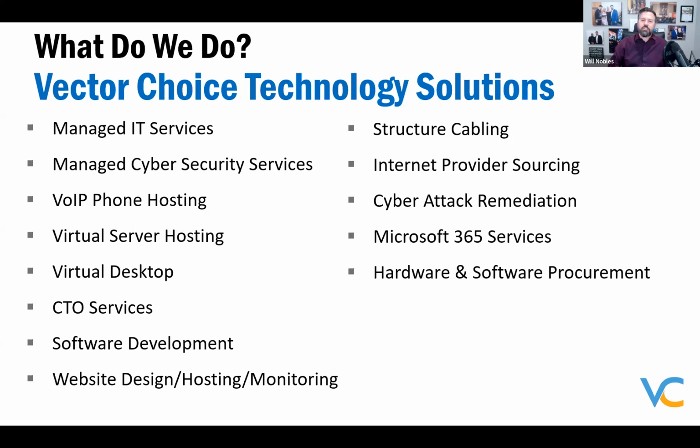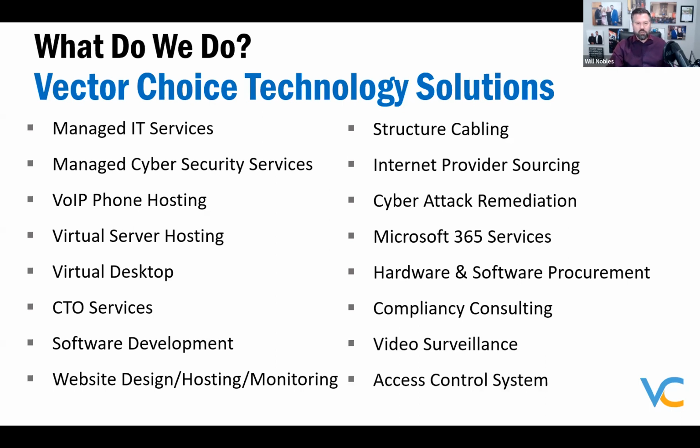We do Office 365 services, so anywhere from if you want to use Teams, SharePoint, OneDrive, email hosting with Microsoft, we are a partner with Microsoft to do that. Yes, you can buy hardware and software procurement from us. If you're any of the top brands, we can sell to you. We do a lot of compliancy consulting when it comes to ITAR, PCI, HIPAA, NIST, CMMC. So a lot of compliances that we work with, and we can help you with that. We do video surveillance and access control as well.